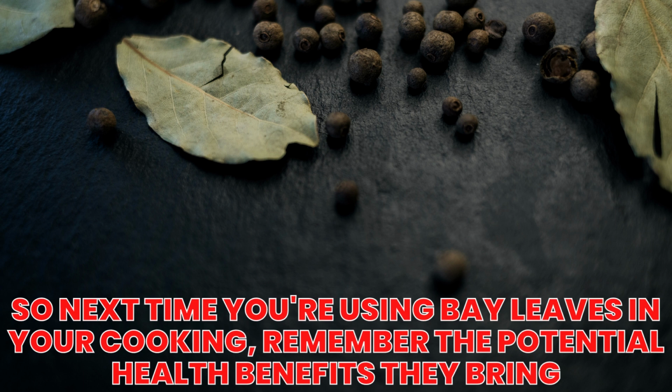So next time you're using bay leaves in your cooking, remember the potential health benefits they bring.